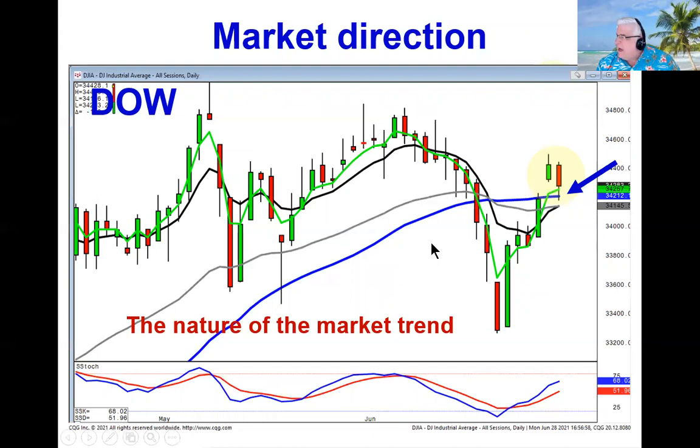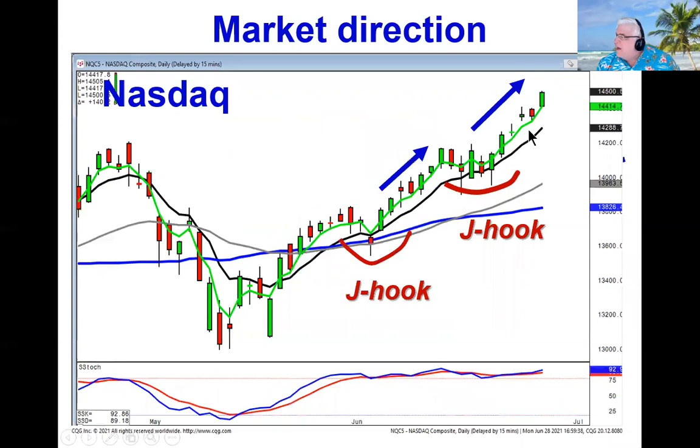At the same time, when it was trading up on Friday, the NASDAQ was trading down, but today the NASDAQ is trading up. That combination basically tells you there's no major change of investor sentiment. The uptrend remains in progress, just shifting of funds from sector to sector.